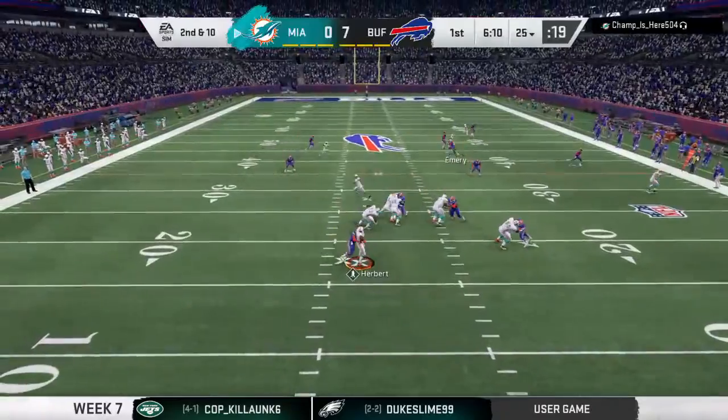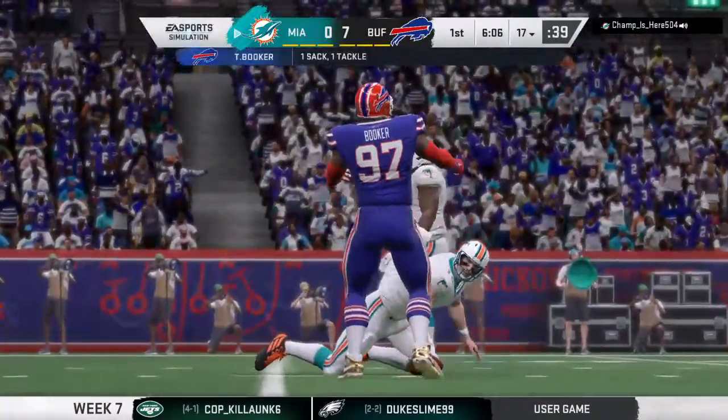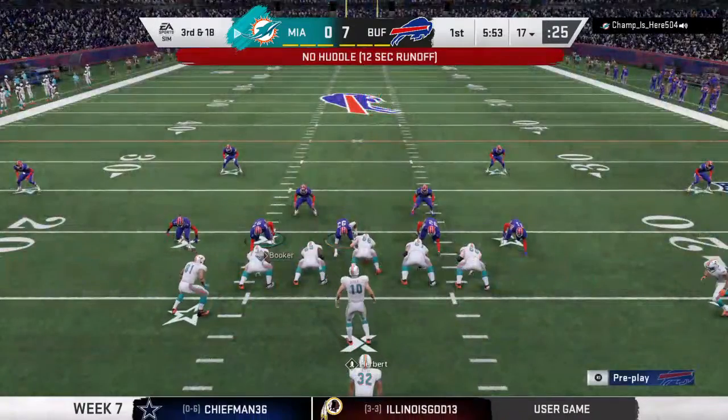Back to throw now on second and 10. Nowhere to escape, and he goes down.